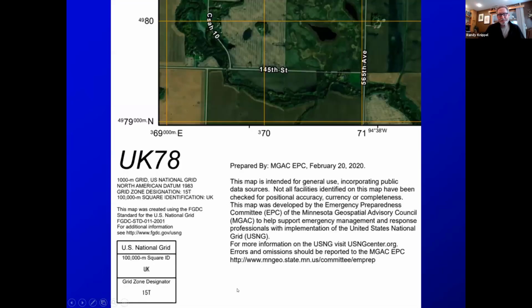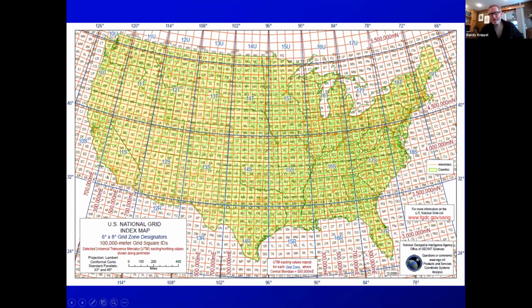And we can see the standards applied when we look at the maps. They'll all have this kind of a block someplace in the margin area that references the grid, the datum, the grid zone designation, the 100,000 meter square, and so on. And that's all a part of the convention for creating U.S. National Grid compliant maps. So this is all about breaking the U.S. into smaller pieces that can then be referenced using these U.S. National Grid coordinates. And there we can see UTM zone 15.